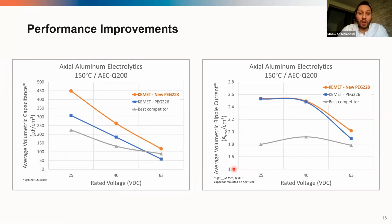In these slides, we are comparing the new series to the previous series and to our best competitor in the market. And today with this series, we will have the best average volumetric capacitance and average volumetric ripple current existing in the market for the 63 volt.